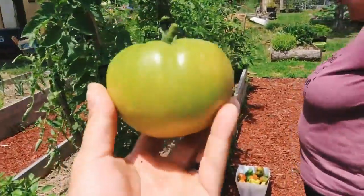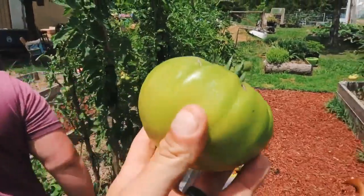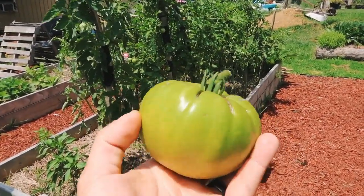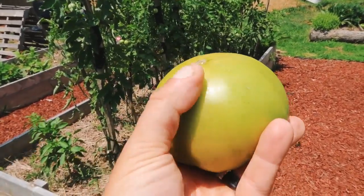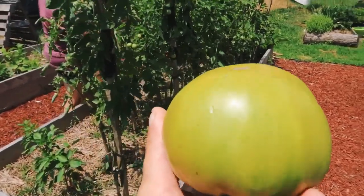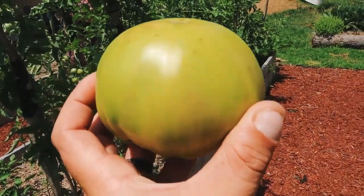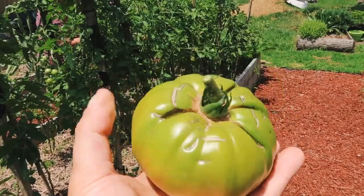So somebody asked, how do you know when to pull off an Aunt Ruby's German Green? Because it's just a green tomato too, right? So when do you know? One thing is it's all about feel. You can kind of feel when they're starting to ripen. However, this will get a yellowish color on the bottom, and it actually streaks with pink. So we let it get the yellow color, and then we'll let it get those streaks of pink on the cabinet. And that's how you know when an Aunt Ruby's German Green's ready.